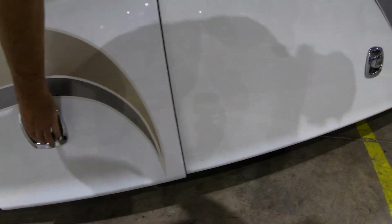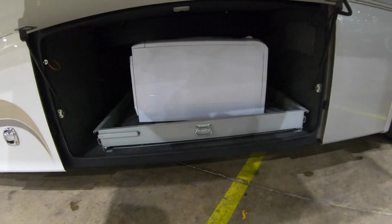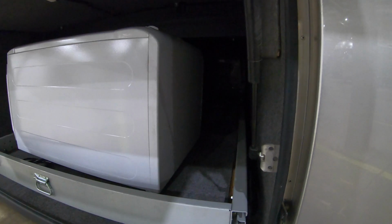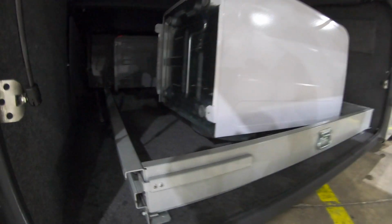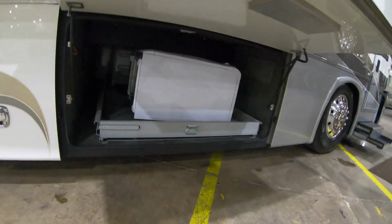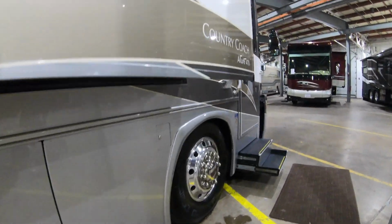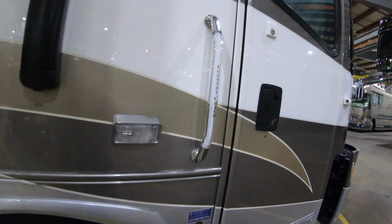And then you've got the shorty, so you're not going to get a lot of storage, but you will have one big full pass-through bay here. Looks like somebody took the washer dryers out of this and put them in the bays, so that way the guy that buys it, they're here for them. So that's kind of nice. So let's go ahead and go inside and check out what this beautiful 470 Country Coach Allure has.